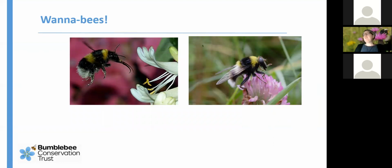In the field we need to be mindful of the wannabes, the hoverflies in particular, which are beautiful mimics of bumblebees. It's an evolutionary trait to mimic a stinging insect. The hoverfly is here on the right and the bumblebee on the left. So when you're starting out, just be mindful and think about whether you are actually looking at a bumblebee and not a hoverfly.